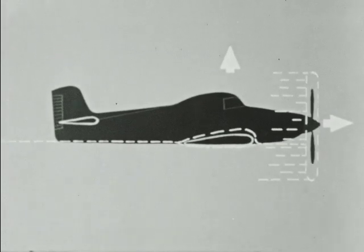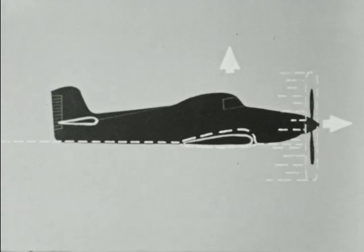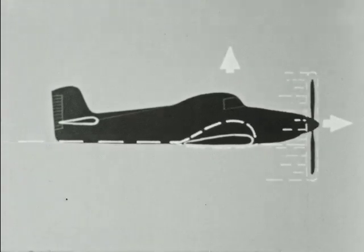The faster the air moves past the wing, the greater the lifting force will be. As the plane gathers speed, air rushes faster and faster. The vacuum above the wing becomes greater and the lift increases.